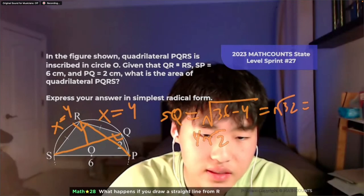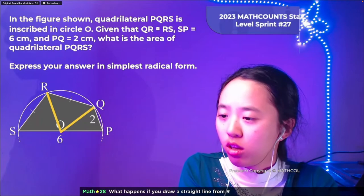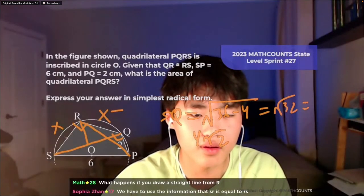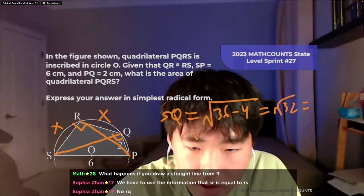Hold on, why is R equal to a right angle? Oops, I think I messed it up. Yeah, that's right, I drew it weirdly. Okay, it's not.